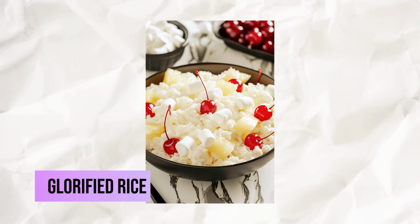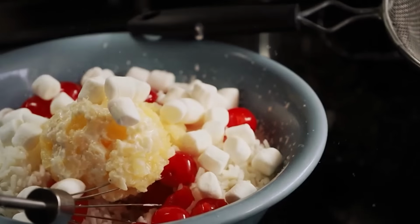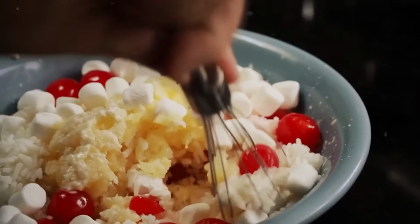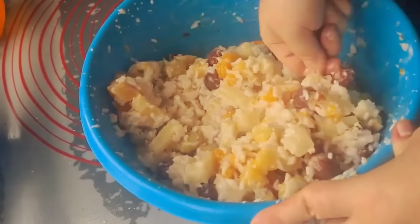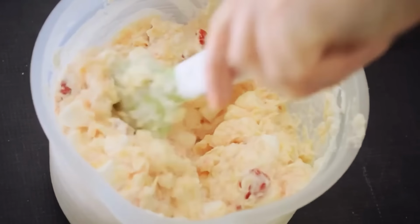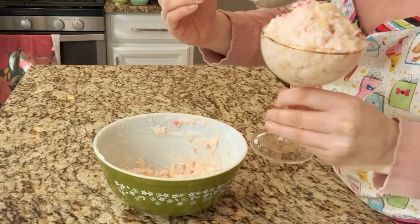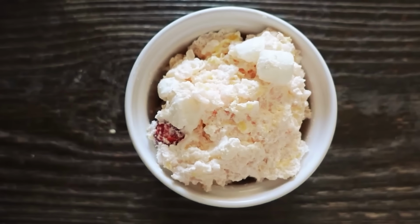Glorified rice transformed leftover grain into a festive dessert salad that children begged for and adults secretly loved just as much. Cold-cooked rice was folded with crushed pineapple, miniature marshmallows, maraschino cherries, and whipped cream until it became unrecognizable from its humble origins. Some versions added chopped nuts or coconut for texture, while others kept the base simple. The dish needed thorough chilling, allowing flavors to meld and rice to soften in the creamy mixture. Served in crystal bowls, glorified rice looked almost bridal, pale and dotted with bright cherry red.